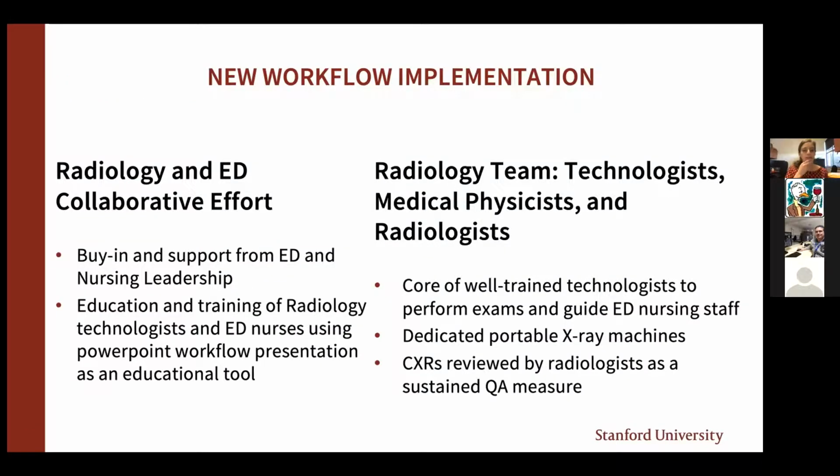All right, so I'm going to talk about the workflow. Again, you need buy-in from the emergency department and nursing leadership, because at least at Stanford, we worked with nurses for this technique. Again, we needed lots of education and making sure that there was an understanding of the workflow before it was actually implemented. It took a whole team, and if you were to implement this at your own institution, you need technologists, physicists, and radiologists all working together to make sure that the image quality is acceptable. And when we first rolled this out, for the first month, every single portable chest x-ray through glass was being reviewed by a radiologist, and that's how we came up with some of our tweaking of the output.